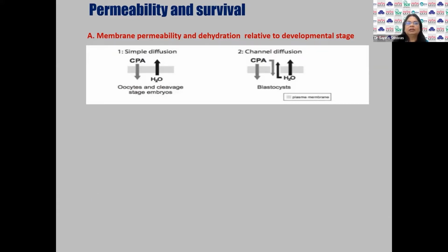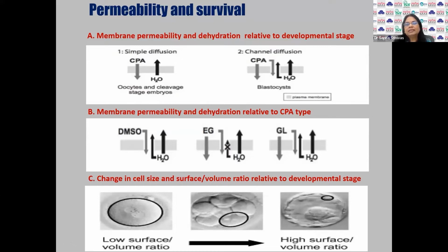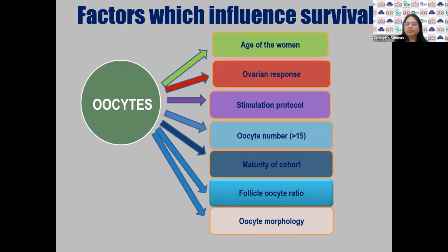Look at how early cleavage embryos are doing. Permeability happens with the cryoprotectants, and water goes out of the cell by a process of simple diffusion. Whereas if you look at the morula and blastocyst stage, we already start having gap junctions and channel diffusion is adding on. So that is maybe improving outcome. Different cryoprotectants behave differently also. And the cell size and surface to volume ratio also play a key role in this exchange, giving us better outcome.